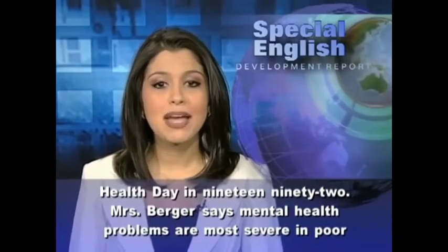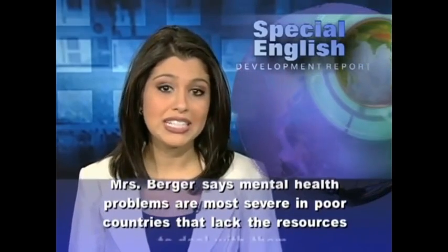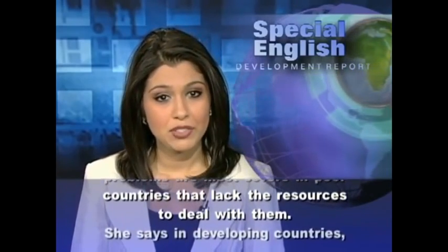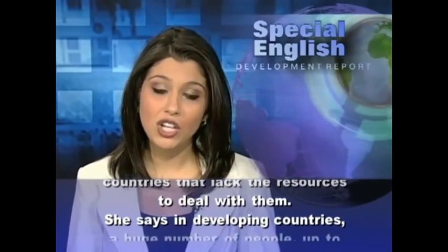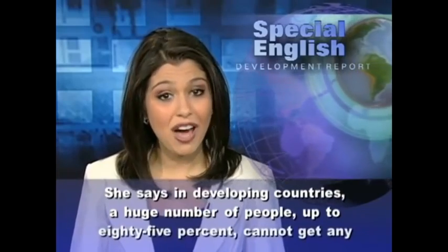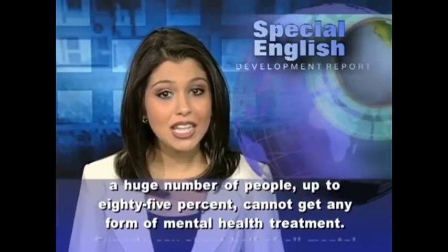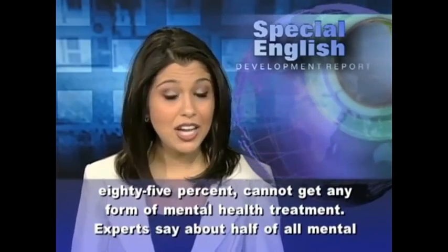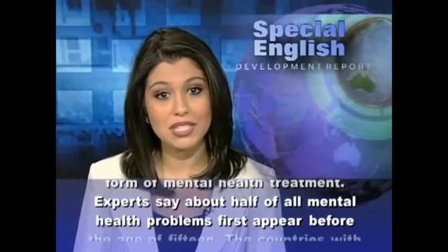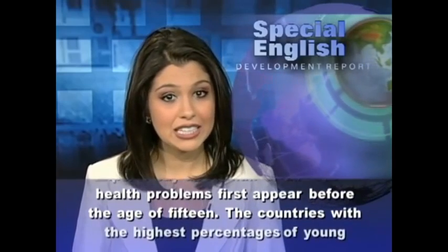Mrs. Berger says mental health problems are most severe in poor countries that lack the resources to deal with them. She says in developing countries, a huge number of people, up to 85%, cannot get any form of mental health treatment. Experts say about half of all mental health problems first appear before the age of 15.